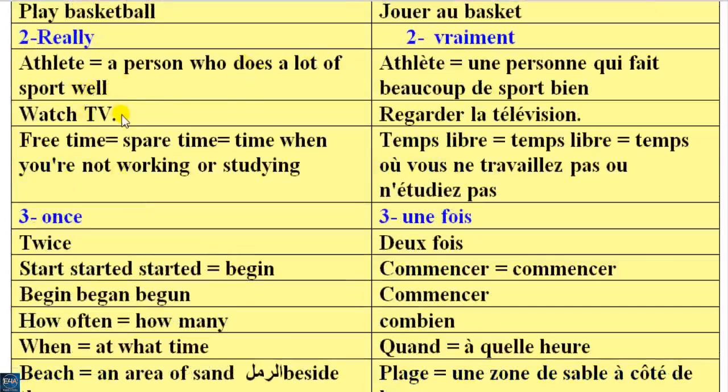Watch TV. Free time, spare time: time when you're not working or studying. Once, twice. Start, started. Begin, began, begun.